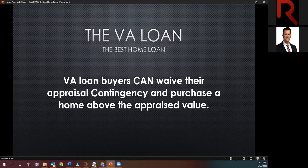But that doesn't mean that there's no appraisal. And that's the same for conventional as well, or any other loan, because the appraisal has to happen because the lender needs that information from that third party to finalize all the numbers for the loan. But what we see all the time is we hear that, oh, they waived their appraisal, went conventional, and they're going to pay whatever they want or would have agreed to for the house. A VA buyer absolutely 100% can do the same thing.